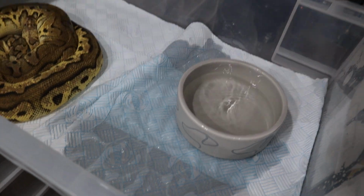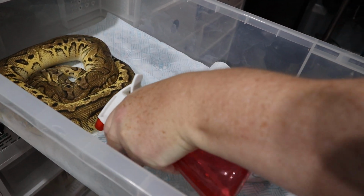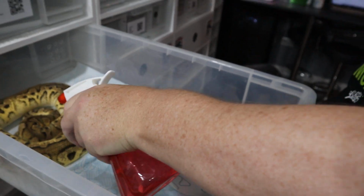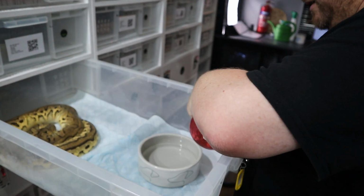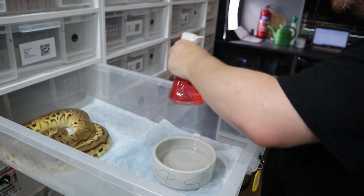Some animals don't like to be sprayed. I spray a little bit at the back, like that, a little bit on her. See, she doesn't like to be sprayed, so I'd rather spray the bedding. And what that does, it's a small adjustment, takes 2 seconds, but it makes a huge difference to success.